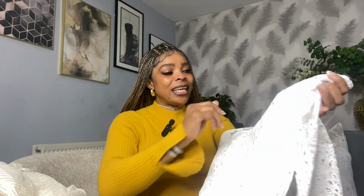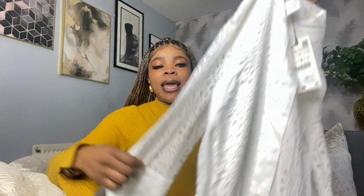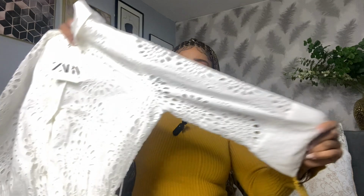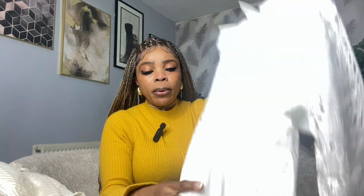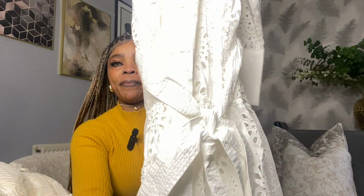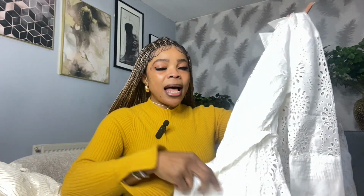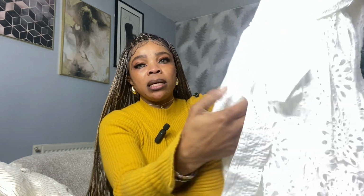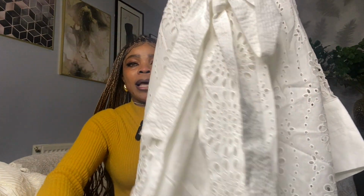So let's get down to the quality of this dress. It does have a collar detail. I won't say this is long sleeve. It's like a 3/4 length sleeve, and it does have buttons from the top up to this point. In addition to that, it has a belt that will help you to cinch it up and showcase your figure. And I think where the button ends, there's a slit, so you can show off your leg as you want.